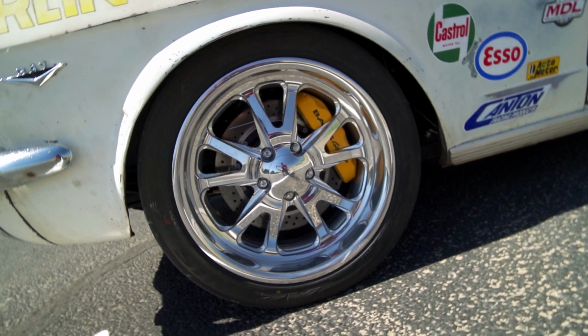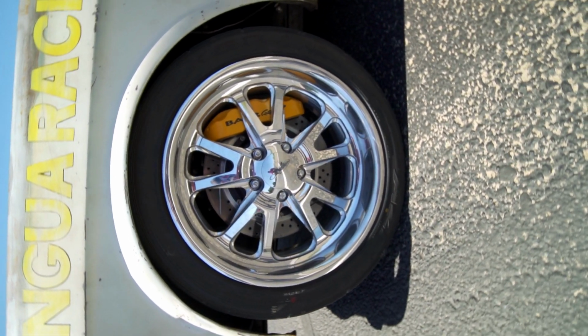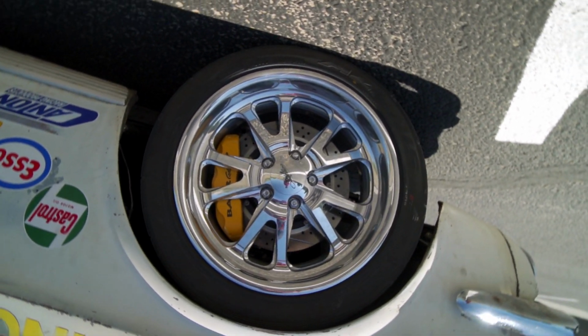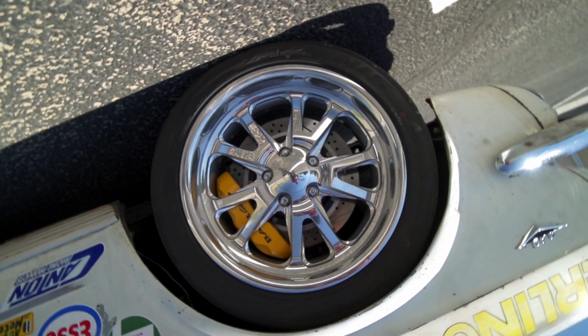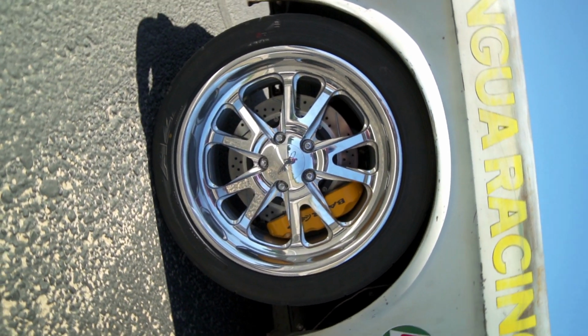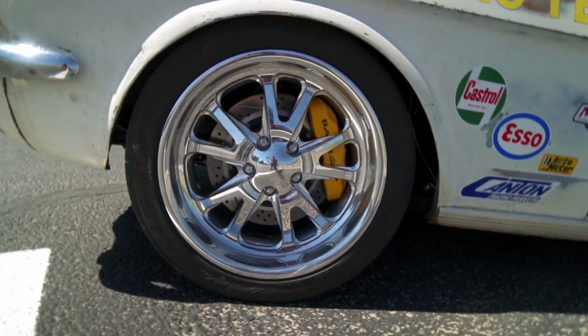All right, for wheels, we went with Budnik GTX Fat Lip, 17x7 front, 18x8 rear. Front's running a 225/45/17. The rear's a 245/40/18, and we're using the Falcon Azenis. Decent tire for the money, good grip. Yeah, so far they've been working real well with the car.